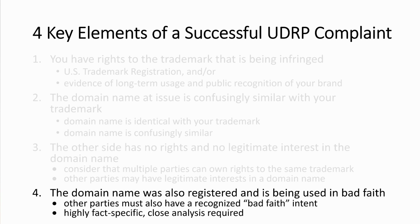One example may be to misdirect visitors looking for your product to a website featuring a competing product, or even simply to collect ad revenue from an inactive or parked domain name. Another example may be to demand an unreasonable amount from you, the trademark owner, in a hostage-type situation where there's no other legitimate interest in the domain name. As with the last element, this element requires a close analysis of the facts of the situation to determine whether it is met.